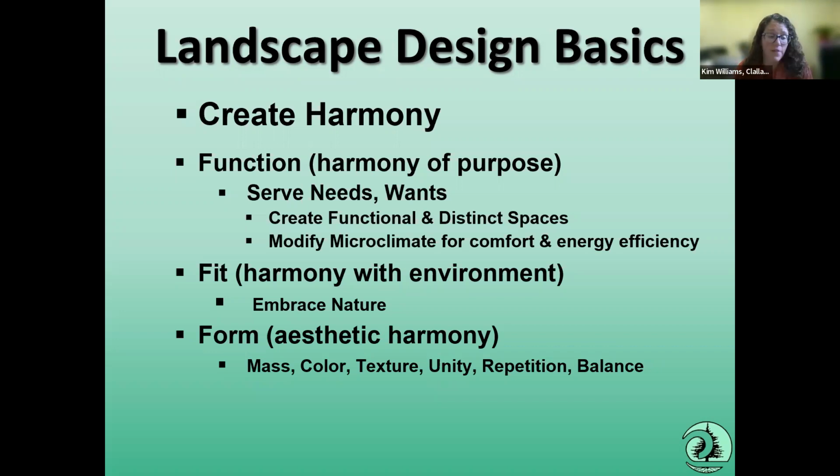And fit, does it fit into what nature has? Like if you have a really shady spot, there are amazing, beautiful shade-loving plants that you can plant, and you really just shouldn't go for the sun-loving plants. And then form. This is kind of the creative, artistic side, where you want to get a different texture and repetition, planting in 3s, 5s, and 7s. Grouping that planting is just really good.